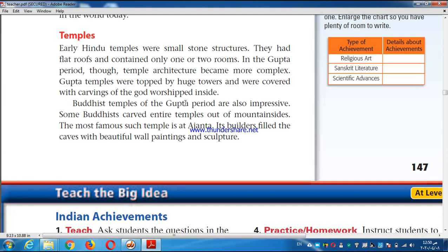So here's a very important question that should be asked. How are the early Hindu temples and the Gupta temples different? And what about the most famous temple and what was it like? The difference is that the Hindu temples were small stone structures that had flat roofs and contained only one or two rooms. On the other hand, Gupta temples were topped by huge towers, and these towers were covered with carvings and sculptures of the god worshipped inside.